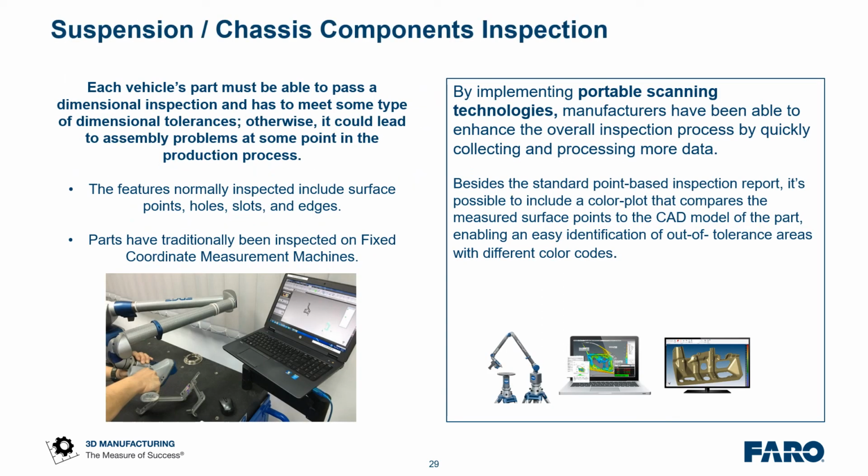Another type of inspection that we see often in the automotive industry is a suspension or chassis component inspection. Oftentimes parts are going to have things like points or holes, sometimes slots or edges that need to be dimensioned from somewhere. Oftentimes these require a CMM, so the parts will be taken off the production floor into a quality room. They've got to sit and acclimate to the temperature. They get inspected and then put back on the production floor.